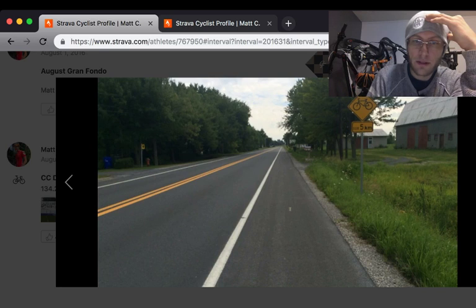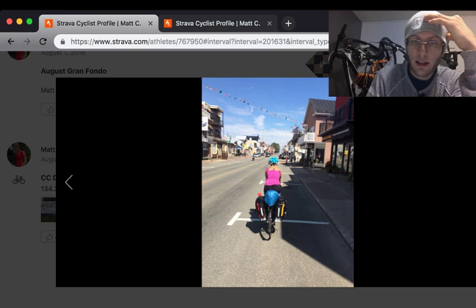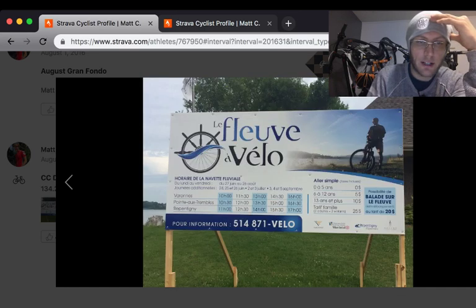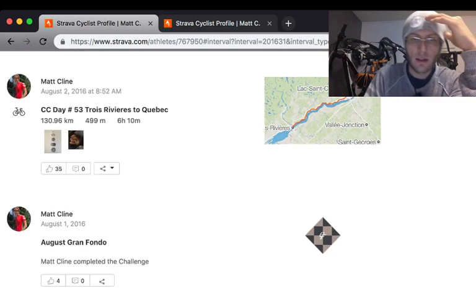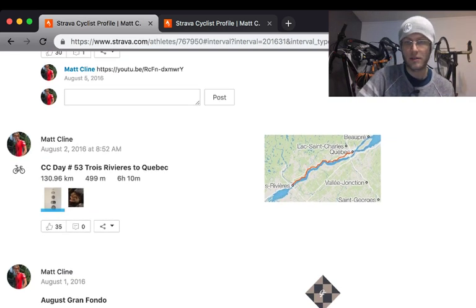Dairy farms. Here's my crazy beard face again. And yeah, just cruising through the country here. Okay, another one, 130 kilometers.